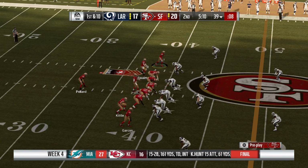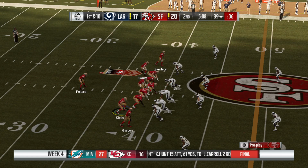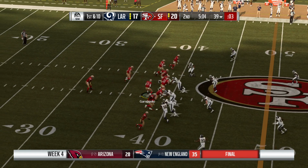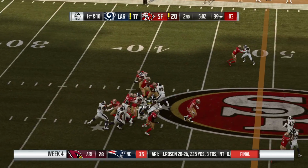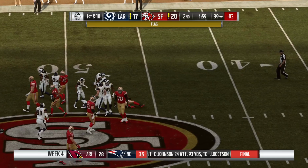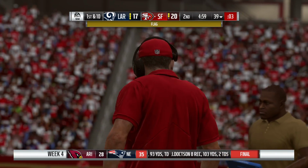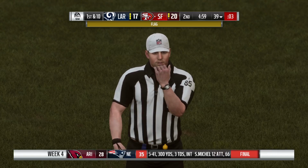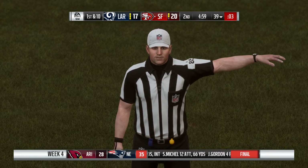Here we go. 180. And on the ground they go with a running back. And he'll be brought down somewhat awkwardly here, and a late flag as well. I think this one's going to be a face mask. Personal foul, face mask, defense.